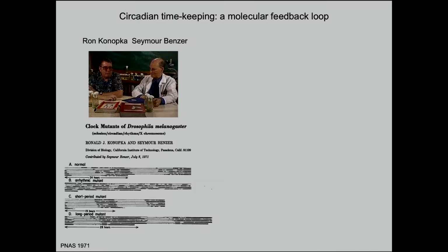So how does it work? It's already been mentioned that the story starts with Ron Konopka and Seymour Benzer, who identified a genetic locus in Drosophila where mutations made the flies arrhythmic, or they had a fast circadian period or a long circadian period. All these mutations mapped to the same genetic locus, which they termed period.